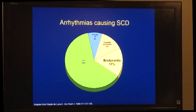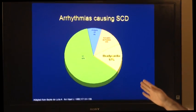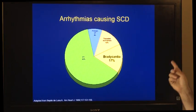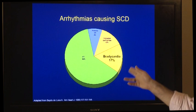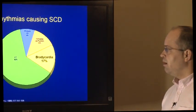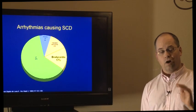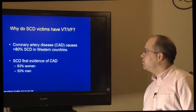So just a review of the arrhythmias that can cause sudden cardiac death: ventricular tachycardia in 62%, also ventricular fibrillation, torsades, which is a form of ventricular tachycardia, and then importantly, people dying of bradyarrhythmias, the heart just going too slow, and that can be a cause of sudden cardiac death that we need to be aware of. But the vast majority, as we can appreciate, are from heart rhythms that are just too fast in the main pumping chambers of the heart.